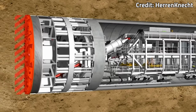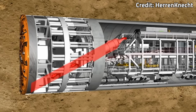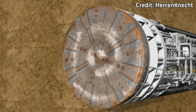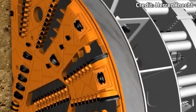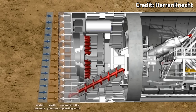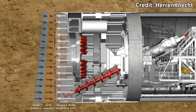Now for how she tunnels. Think of these machines as giant mechanical earthworms. Starting in the front, we have the enormous cutter head, which rotates through the earth, cutting and removing it using special bits designed for this project's material. As this machine works in soft earth, the front of the machine is also under immense pressure, which helps push back against the earth during tunneling, preventing collapse or sinkholes.